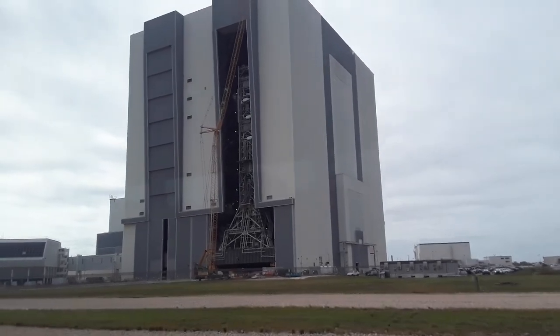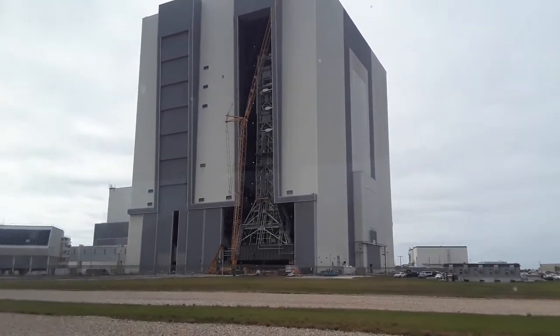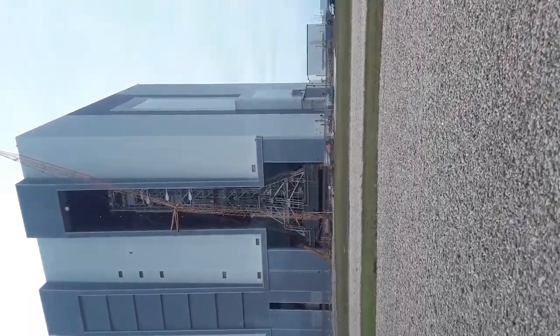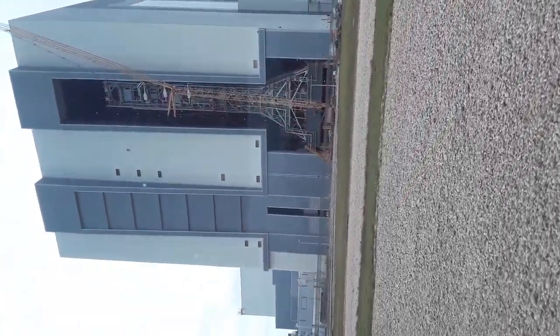So once that rocket's finished, that crawler we saw will come up underneath that mobile launch platform and lift the whole rocket assembly up, all 26 million pounds, and take it out to 39B via this crawlway right here in front of you.